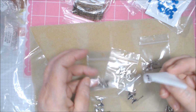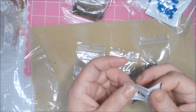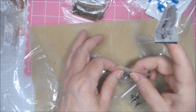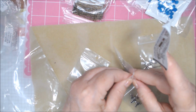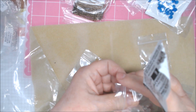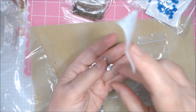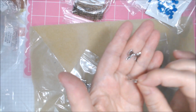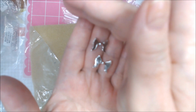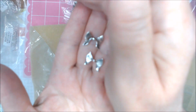So, but these were not real cheap. These were $3.62 for 2, but these are really nice ones. Some of the wings I've gotten are not so nice, but I use them for earrings, and they're really pretty. I love this style wing. It's almost like a bow, but it's a wing, and I think they're gorgeous.